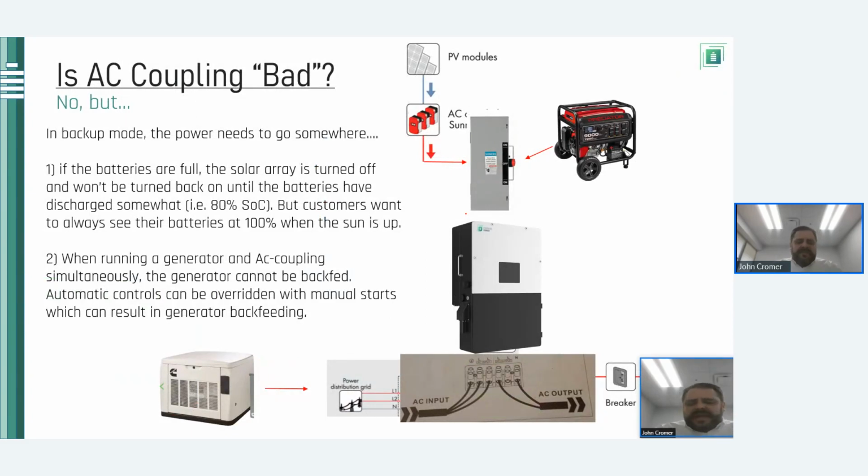So AC coupling seems like a very straightforward and simple way to do an installation, and it is. If I were selling a solar retrofit, I would be doing an AC coupled system. But there are purists out there who will say, no, DC coupling is the best way to go, so only do DC coupling. You will find that out there on the internet, in your discussion boards, and also at your NABCEP conferences in discussion. And there are some downsides to AC coupling that should be known and that are a little bit confusing.